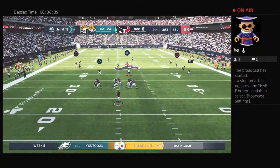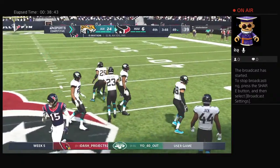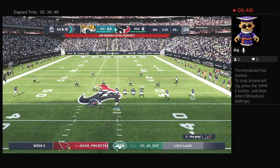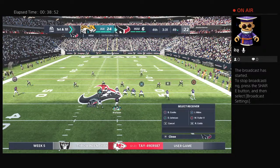Third and long, it's Watson. He finds his target, Fuller. And getting this just shy of midfield, they'll spot it at the 49. A big play there as they get the conversion on 3rd and 13.